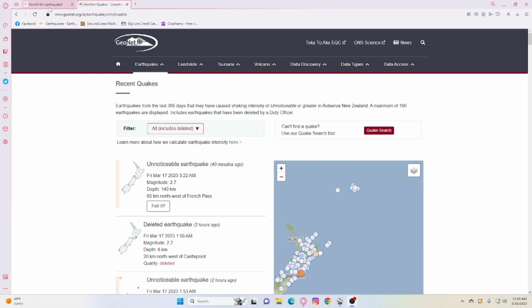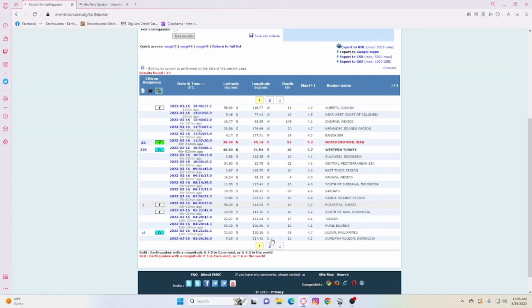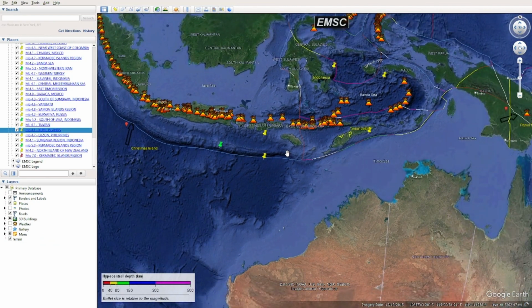3/16/2023, and I have y'all looking at EMSC, and I've gone over the earthquakes for today since midnight, and we're going to take a look at them on Google Earth. I have already added them to Google Earth so that we can go to the areas as they've occurred.